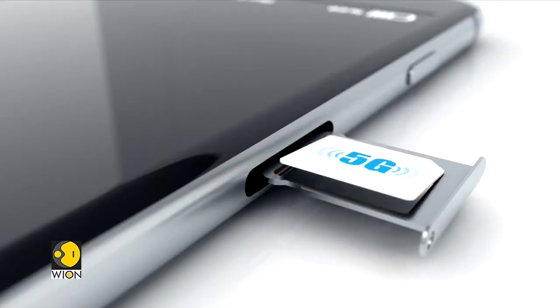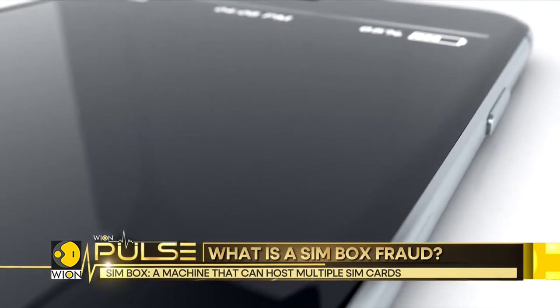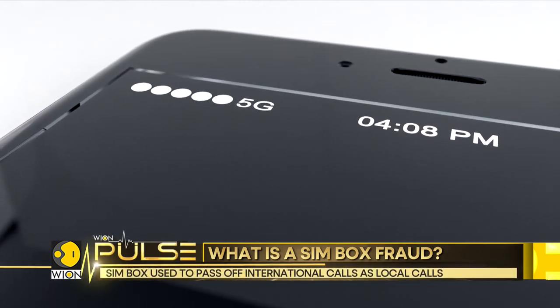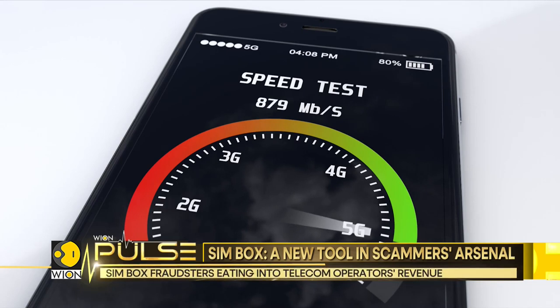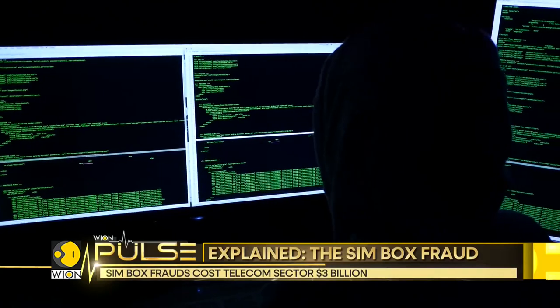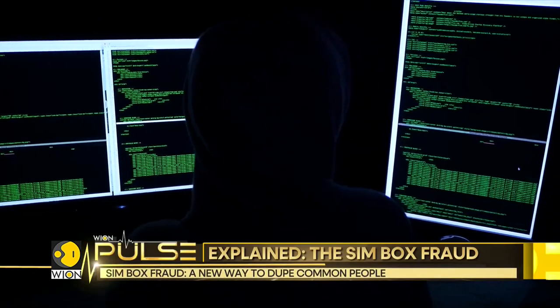A simbox is a machine that can host multiple SIM cards. This allows scammers to use as many as 500 phone numbers through one machine. Scammers obtain a huge number of SIM cards on fake IDs and use them on the simbox. The simbox presents international calls as local calls. In other words, it converts VoIP calls made from outside the country into local calls.